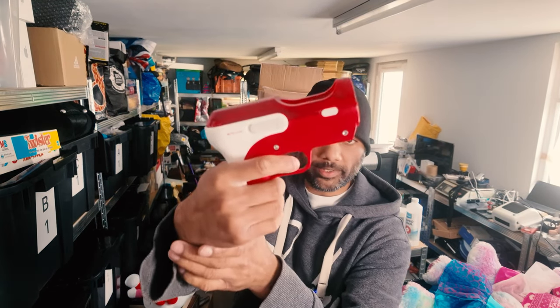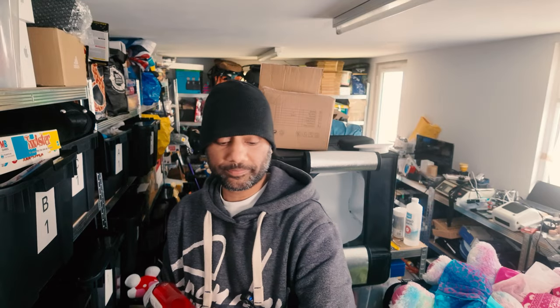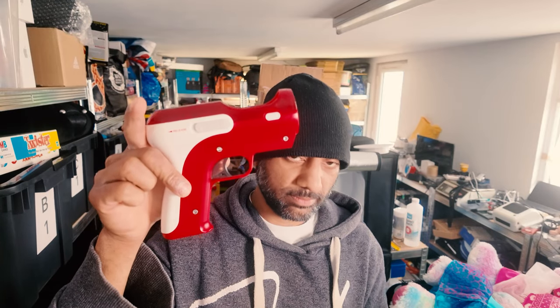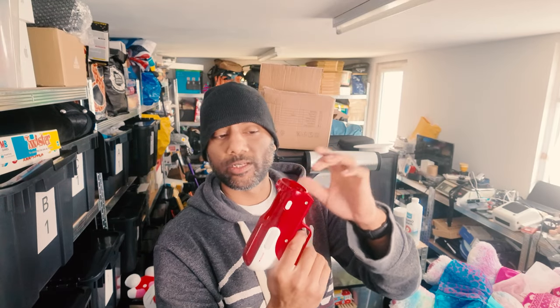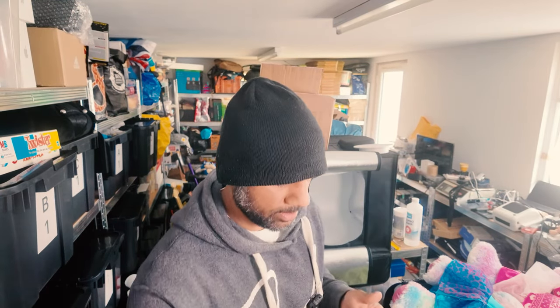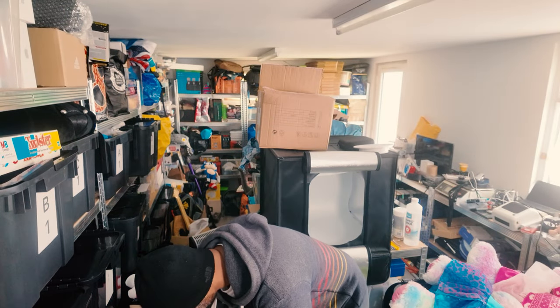We also found one of these. Now he wanted a pound for this, and he wanted £2 for this. I don't know, but I did buy it. Right, this is the gun for the VR. So the VR Move controller goes in here, and then yeah, you obviously know what to do.